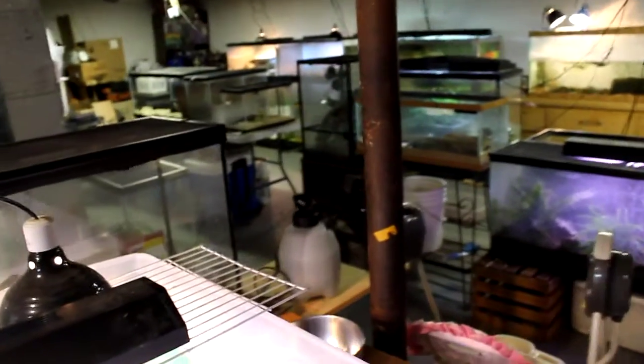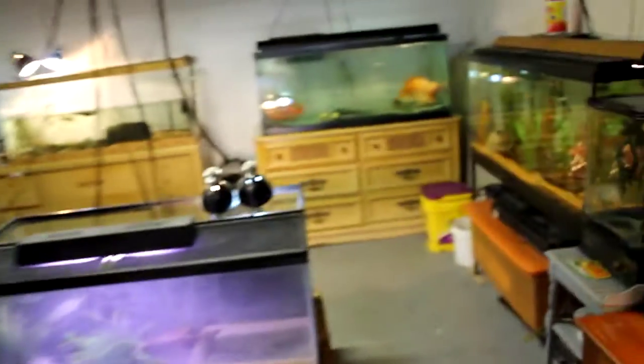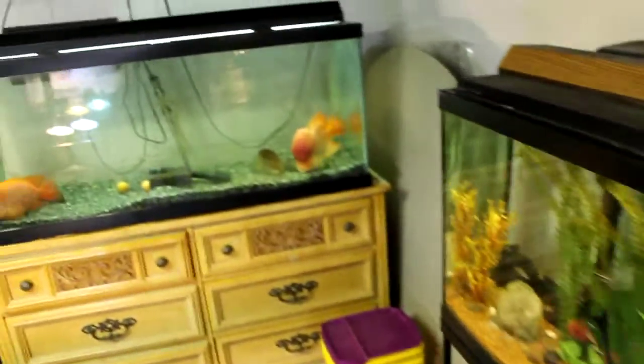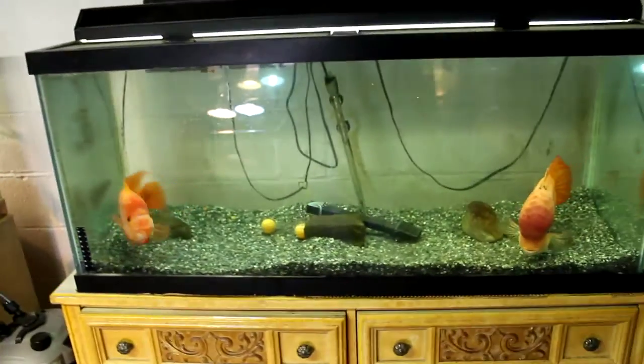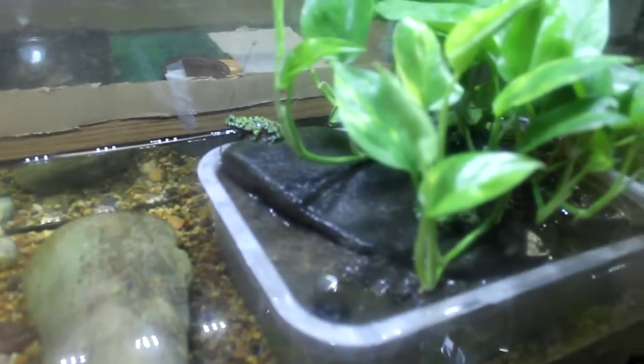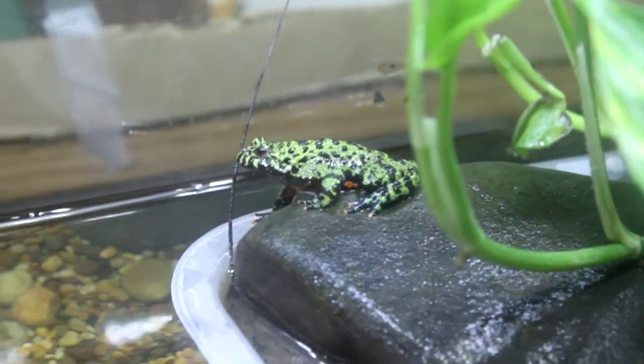But yeah, so let's see, a few days ago someone contacted me on Facebook about some frogs that they needed to rehome, and, me being a sucker for frogs, I couldn't say no. So I took them in, and what we got are three fire-bellied toads.